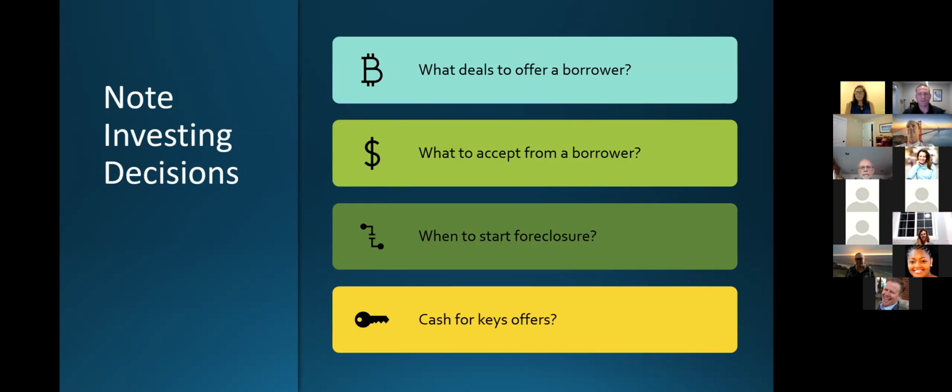What happens a lot of times is I'll make an offer to a borrower and they come back and say, well, okay, you wanted a $2,000 down payment and 12 trial payments. I've got $500 I can give you. And you've got to decide what you're going to do at that point.